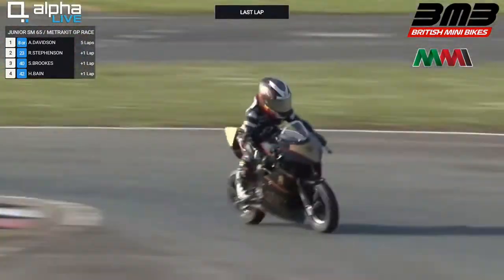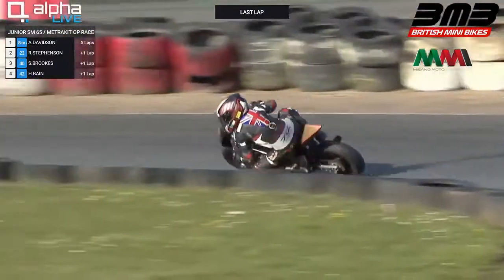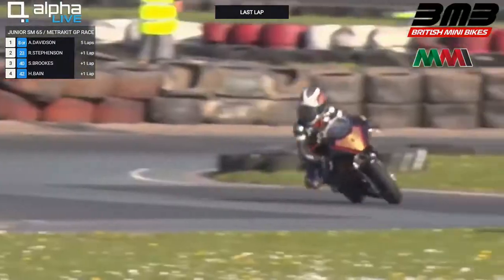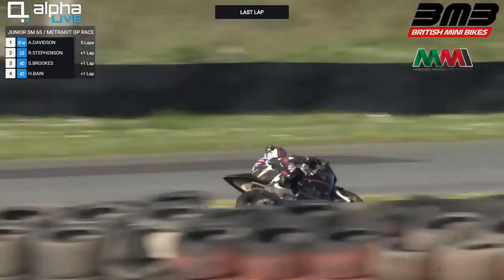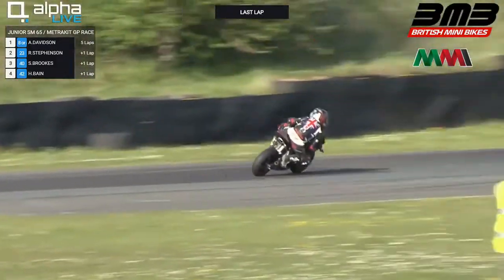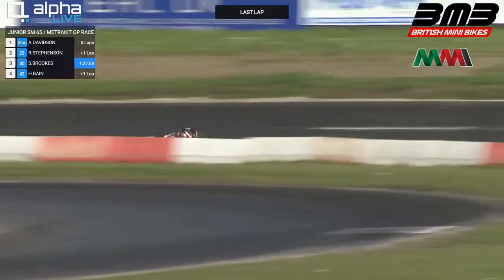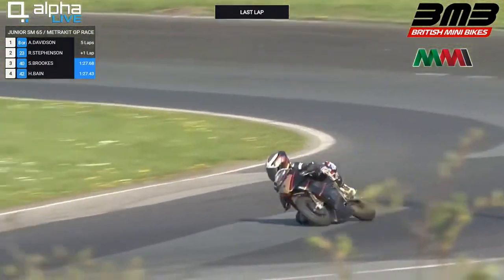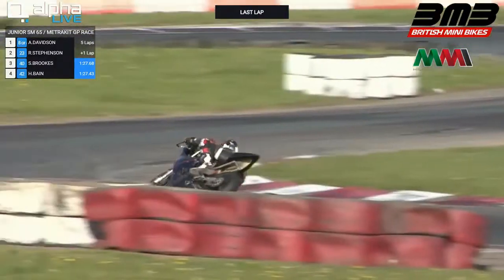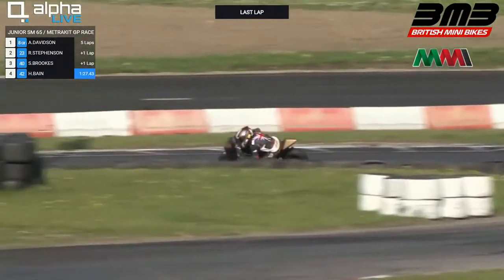And here comes Alfie into the chicane section for the final time. Again, late on the brakes, hugging that apex on the inside for hairpin 1. And again, hairpin 2, getting it nice and clean through that section into the back chicane. Then into the stadium section for the final time for Alfie Davidson, around this fast sweeping corner, early on the brakes, slowing the bike down, and there we go. Final time around hairpin number 4.